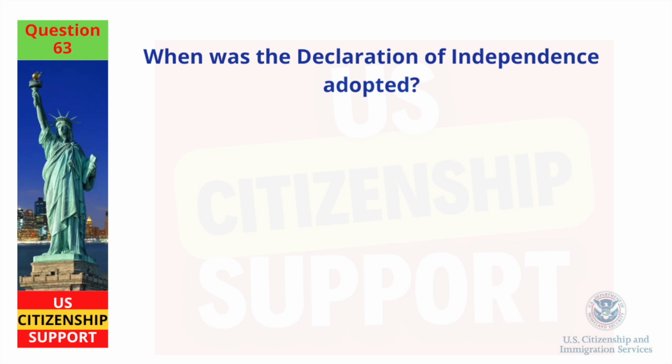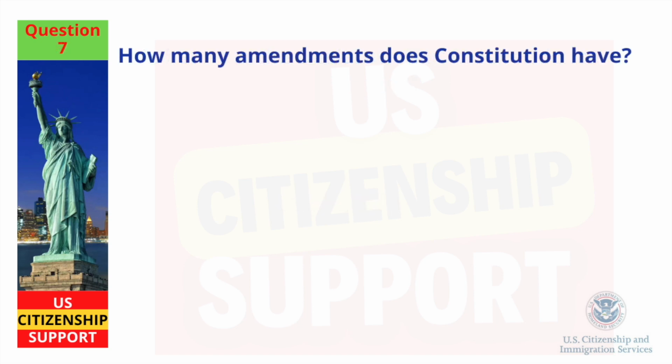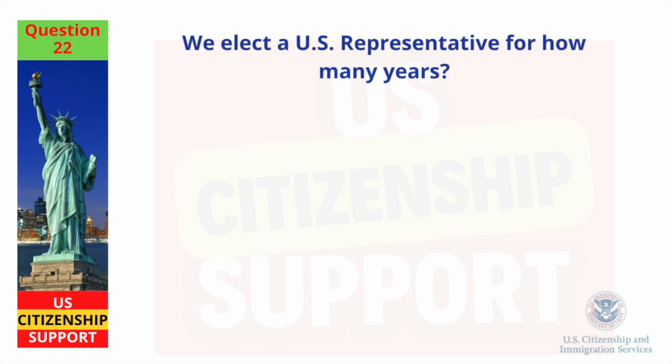When was the Declaration of Independence adopted? July 4th, 1776. How many amendments does the Constitution have? 27. We elect a U.S. representative for how many years? 2.